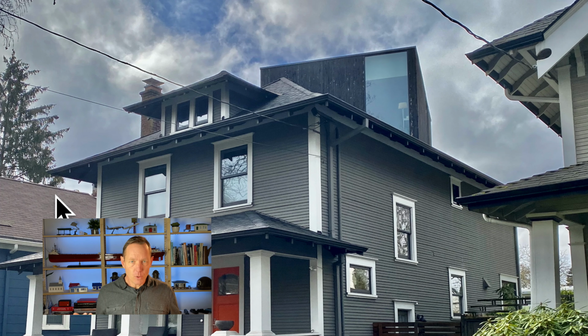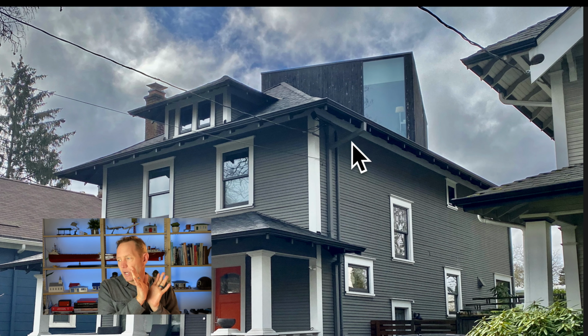Sometimes you do an addition and you make it look like it was always part of the house, right? You use the same siding, and you treat the windows the same way. If you did windows with a white trim and different boards around them, then you do the same thing. In this case, they went the opposite way. They just went 180 degrees. We're gonna do something so modern and so audacious. And they didn't even line it up with the building, which I think is such an interesting move. That may be the best part of the whole thing.